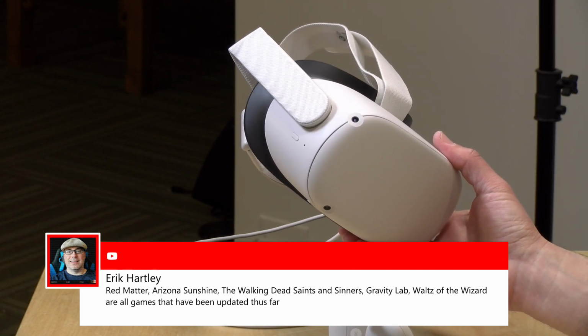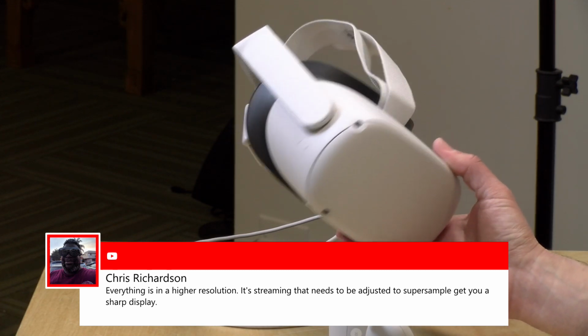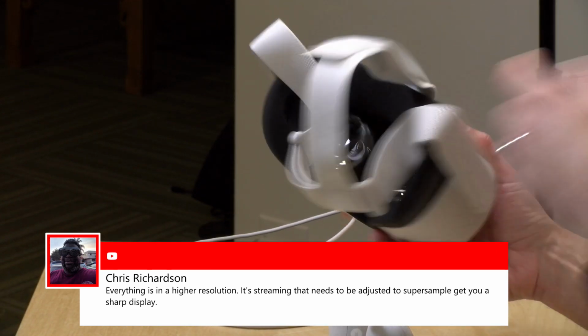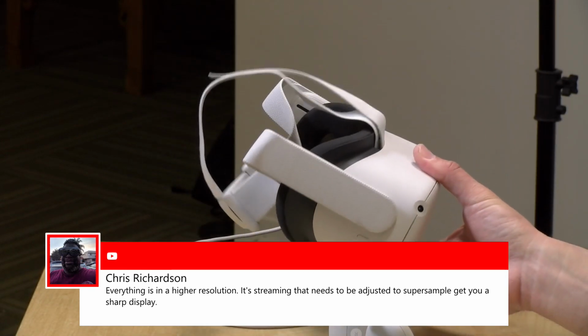And Chris here says that everything is in a higher resolution. It's streaming that needs to be adjusted to super sample to get you the sharp display. So there you go. Yeah, so I will say that if you've been on the fence on a VR headset, this one I think is probably going to be the one to get.